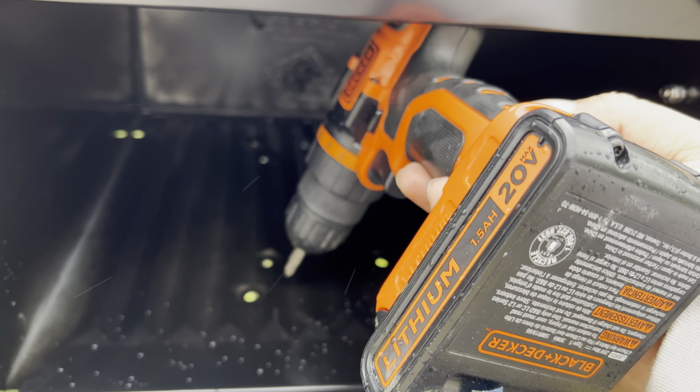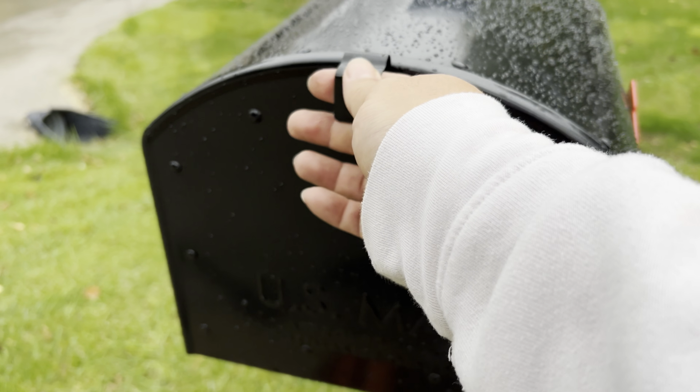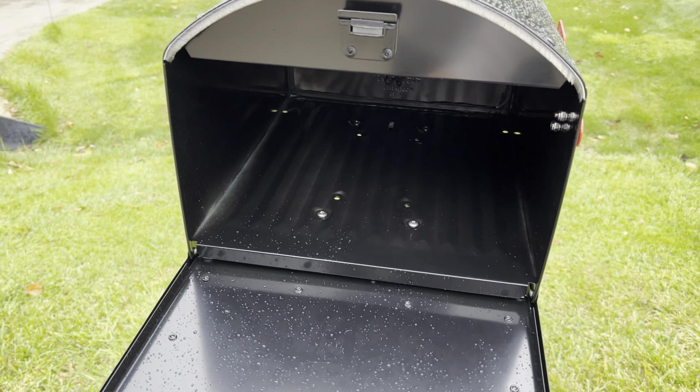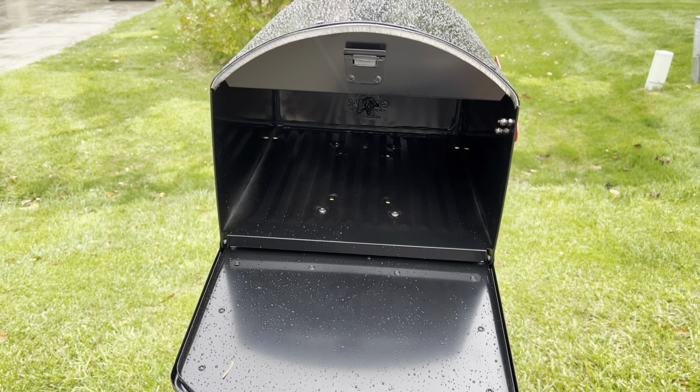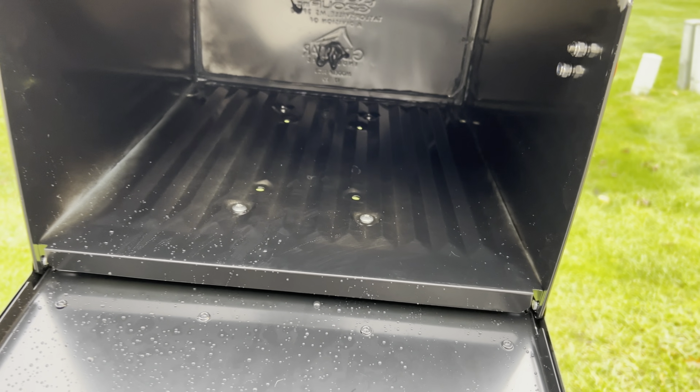Let's get her installed. All right, completely installed, and looks like it works nicely. Nice solid click there on the magnet. And this thing is huge. It fits right on my old Gibraltar plate here. And now, as you can see, it's raining, and all my stuff is gonna stay nice and dry. In fact, this is larger than some apartments I've lived in.